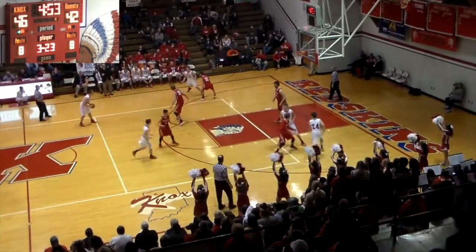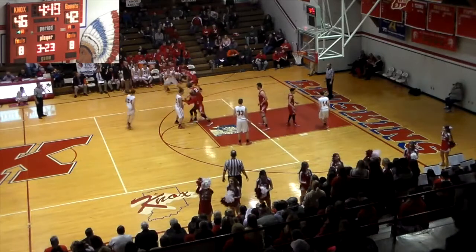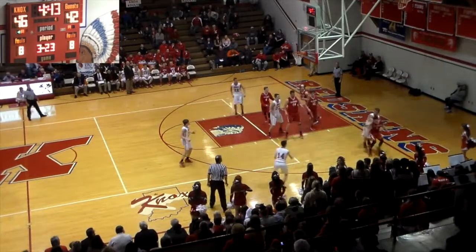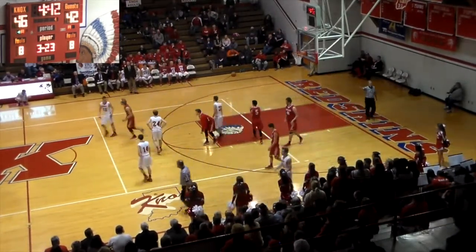Here is Fletcher with it. To Broker on the near side. Looks down at the sideline. Puts the ball on the floor, drives baseline left all the way underneath, bounce pass into the lane. Reisner's shot is blocked, and it goes out of bounds off of the Redskins.